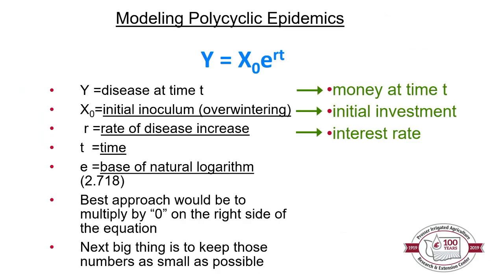Now, this is where we try to relate this to money, and this comes out of my epidemiology class. But we have a general equation for a polycyclic plant pathogen. It's just Y equals X0 times e, which is a constant, raised to the power of r times t. Y is the amount of disease at time t. X0 is the initial inoculum. t is time. e is the constant.